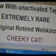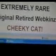This is the one. It is for $250. But, new with unactivated tag, extremely rare, original retired Webkinz Cheeky Cat. This brand new with tag still attached and possible to find. Ships quick. Here it is.